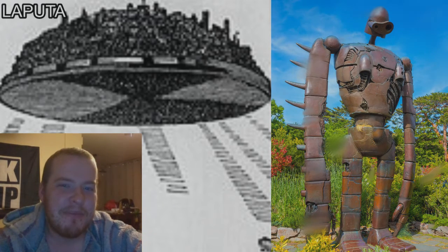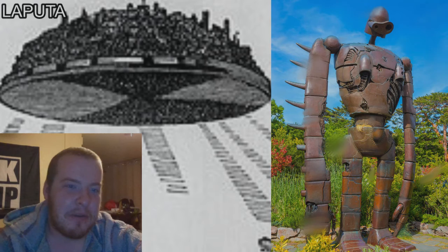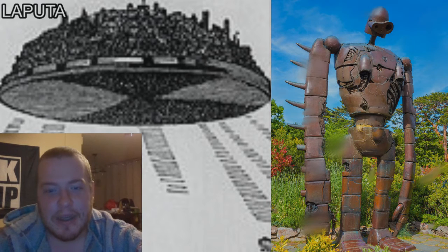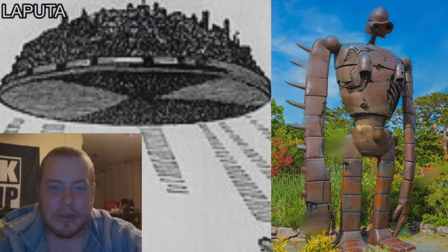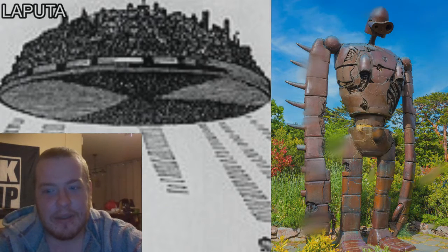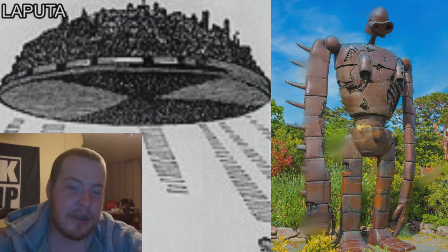So I briefly wanted to talk about Castle in the Sky. Castle in the Sky was one of my Studio Ghibli movies that I loved watching growing up.